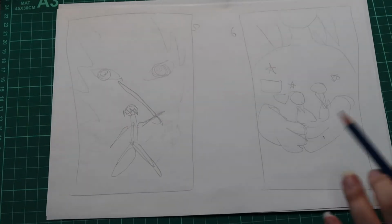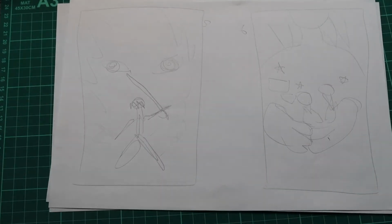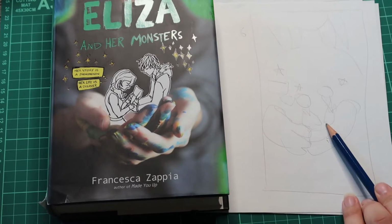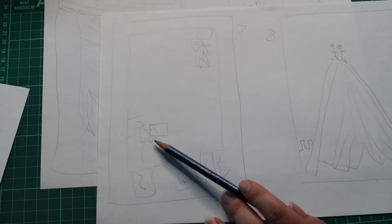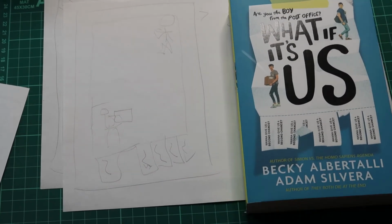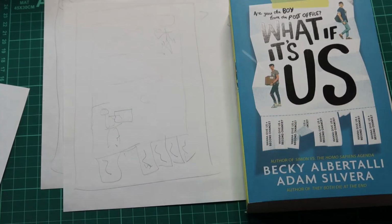Number 6, this one, spoiler alert for my haul for this month, but that is, boom, Eliza and her Monsters, of course. Look at these people in these hands. Exactly the same. Next up, this is the one that I'm pretty sure is an English cover. I don't think the American one's like this, but What If It's Us by Becky Albertalli and Adam Silvera looks like this, but with loads of words here.